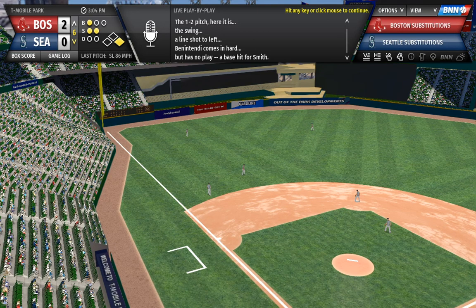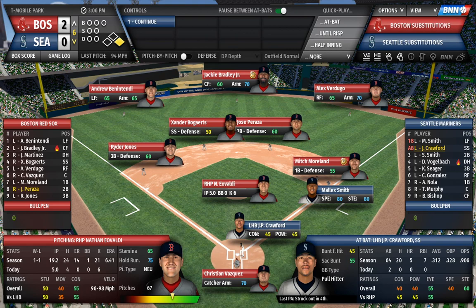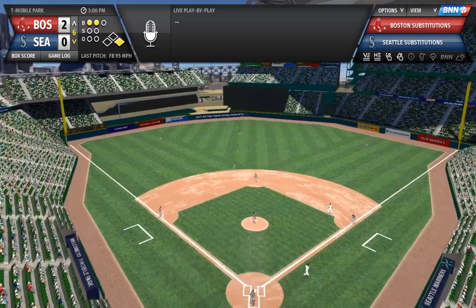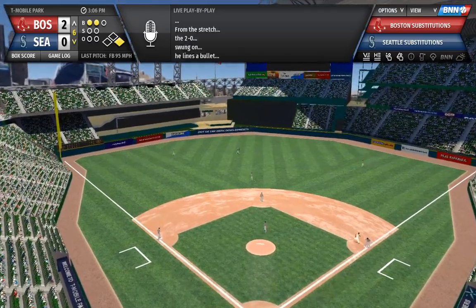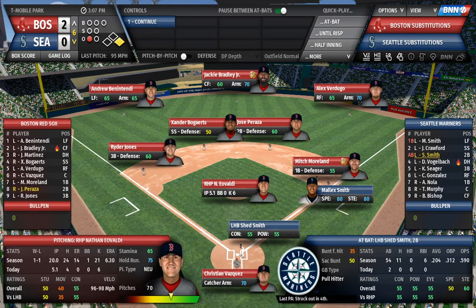Mariners have some speed on first base to start off this inning. Red Sox up 2-0. J.P. Crawford at the plate. 2-0 pitch. Crawford lines it into center field. Bradley makes his second diving catch of the game. Bradley makes a huge play there for out number 1.